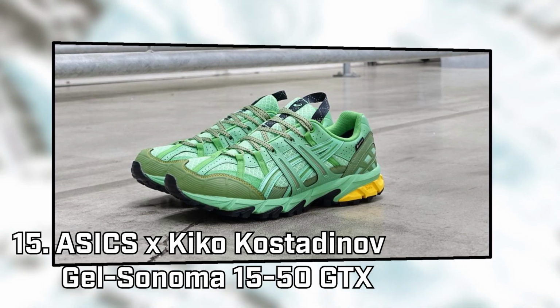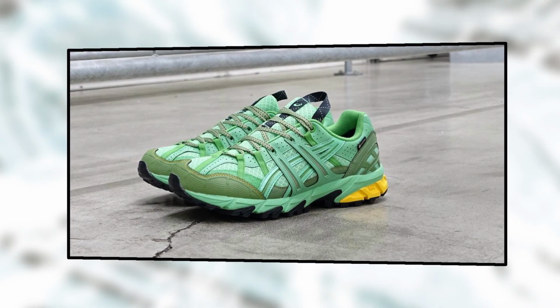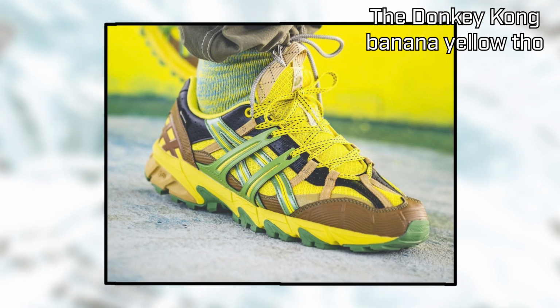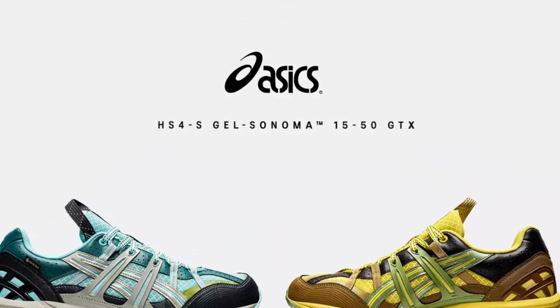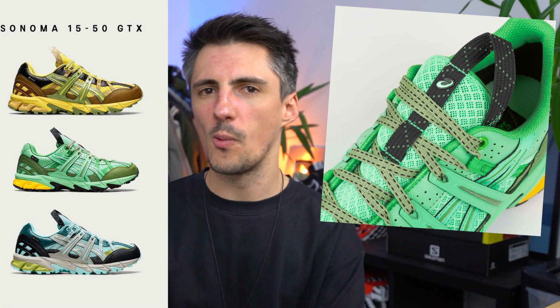I'd also consider the recent ASICS and Kiko Kostadinov collaboration fairly offbeat, even though the two working together is very well known by this point. These link-ups are generally not for everyone, because Kiko tends to render these new silhouettes in ultra bright colorways, but I'd like to think this latest release is a little bit more wearable than those. To give them their full name, the ASICS and Kiko Kostadinov HS4-S Gel-Sonoma 15-50 GTX. They really hit us with the nuclear launch codes for that one. They're more outdoor fashion inspired than previous releases, and the GTX lining ensures all-weather suitability. Not sure which colorway I like the most though.